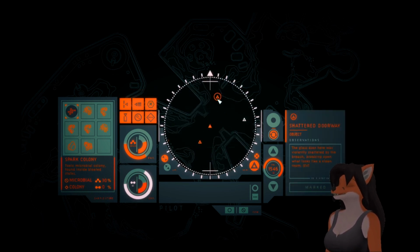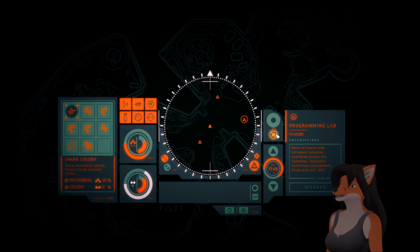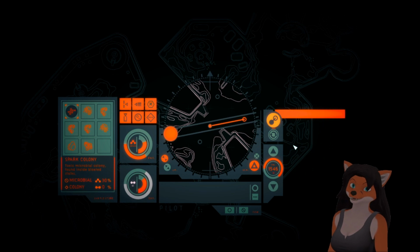The glass door here was violently battered by the breach, breaking open what looks like a clean room. Rows of chairs and corroded consoles scattered across the tabletops. Precisely machined components thick with silt.